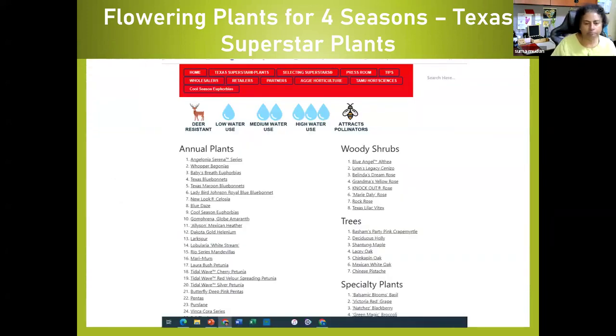So here you can see these water levels, most of the plants are low water use. So they are very user-friendly. You don't have to spend too much water for these plants. And there are very few plants that have high water use. Again, the website has a lot of information on each of these plants, and each plant will tell you whether it is for spring, summer, fall, or winter. Based on that, you can pick the plants and then you can plan.